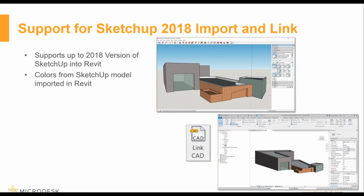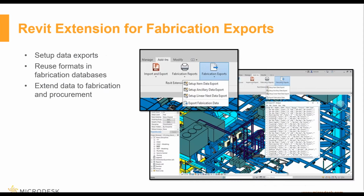And you can see it from my PowerPoint presentation. All you have to do is go to the Insert tab, click on Link CAD or Import CAD. It depends if you want to keep the link with the SketchUp model or not, and import it.